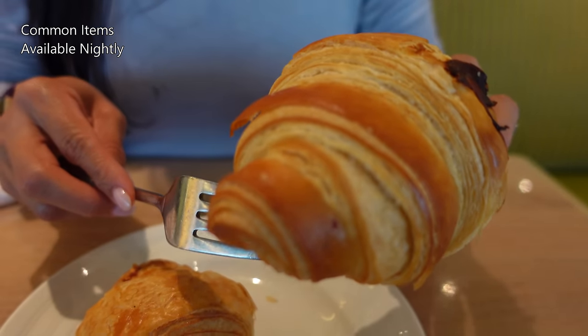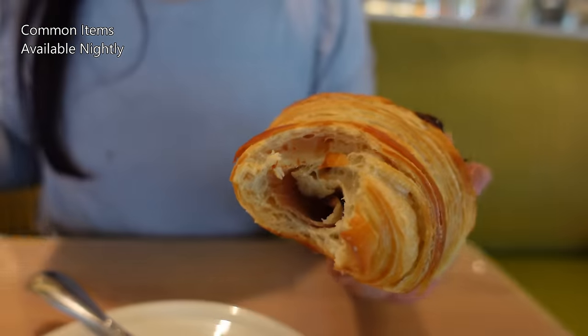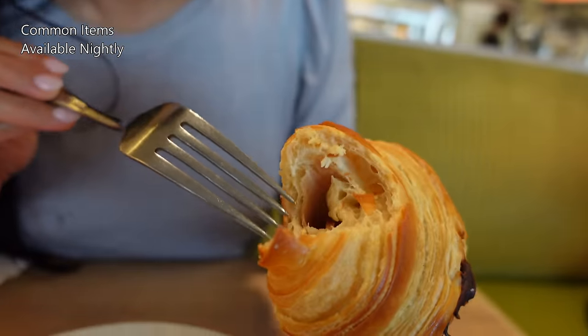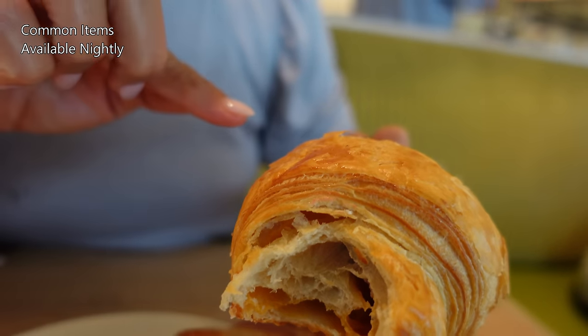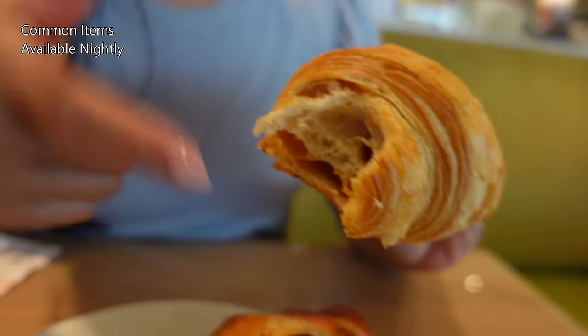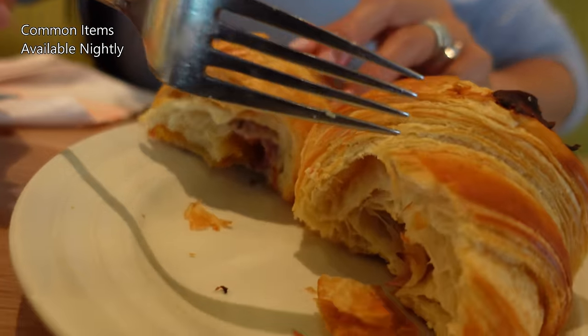Ham croissant. I think the croissant is a little bit more doughy than I expected. It's not as buttery, but the ham inside is pretty good. Ham and cheese croissant. Interestingly, this one is smaller, but more buttery and flaky and crispy. This one's better. This one tastes more like croissant. Croissant wannabe.